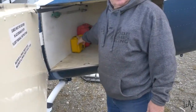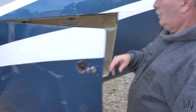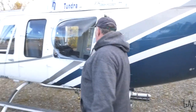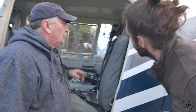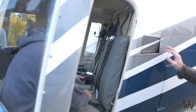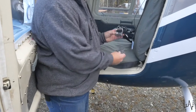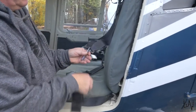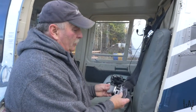And this one is a spare sat phone, just a second sat phone. And in the hat rack behind the seat, up in here, is a first aid kit. In the back there, the seat belts are normal airline type seat belts. The only difference is that with the shoulder harness, you have to put the flat buckle through the harness and then do it up.